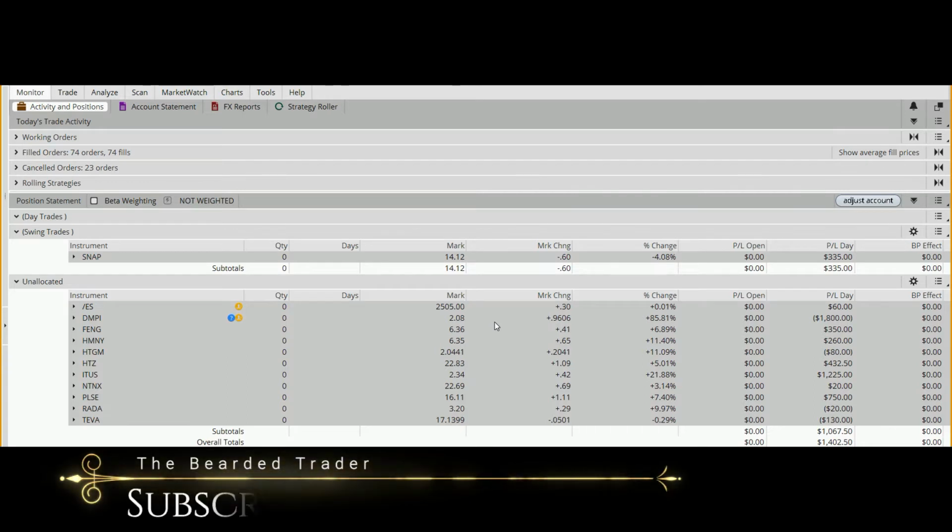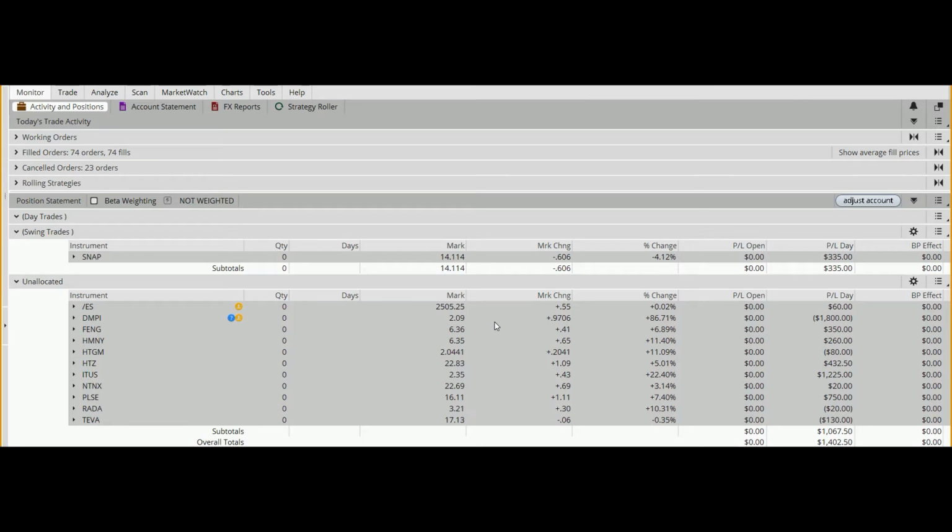Had a great trade on ITUS. I know a lot of people had a good trade on NTNX as well as Hertz today. There were some more trades out there. PLSE had a great opportunity, and some people made some good money off Tibia. Took a small loss on that. But with that said, let's jump into these trades. It was a great day to be a trader. Great day to make a little money for the family.